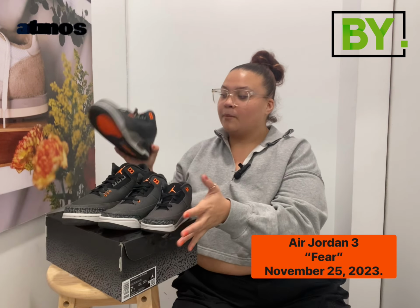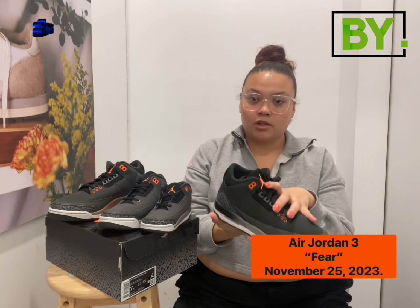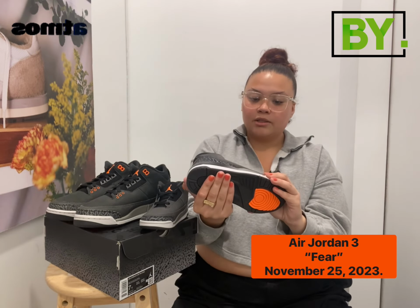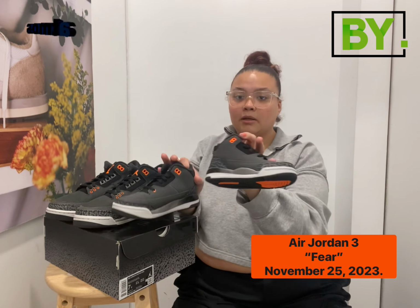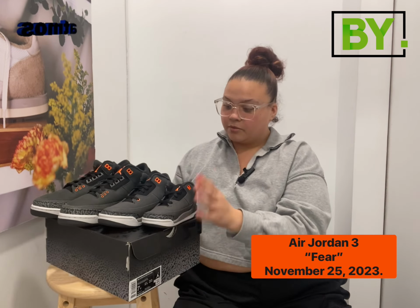So retail, at least for men's sizes, is going to be 200. So I'm almost positive that the grade school is going to be about 140 to 160. This size range is going to probably be like 110, 100, and then this is probably going to range from 85 to 80. They come in a full size run, so everybody's gonna get.